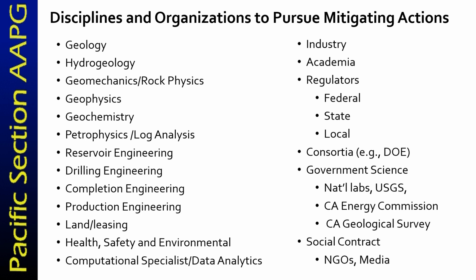So that could be an important element as well. After we finish talking about these key issues and the things we need to do to create additional confidence that these are going to be safe and successful projects, we talked about some of the disciplines and organizations that we would want to have involved in order to pursue these potential mitigation actions. That would involve all the disciplines that you see over on the left-hand side there, and the organizations on the right-hand side, which would have personnel who could be dedicated to that sort of work.